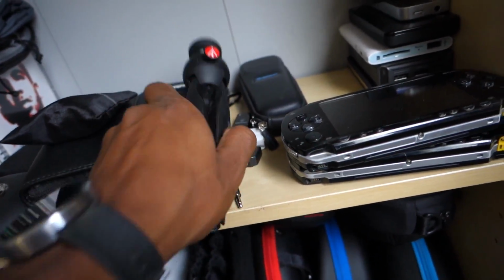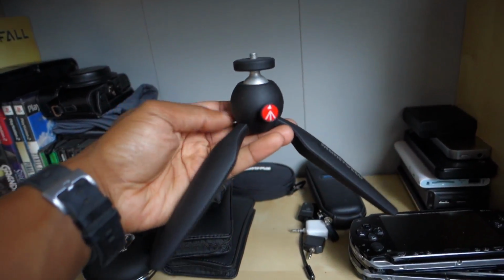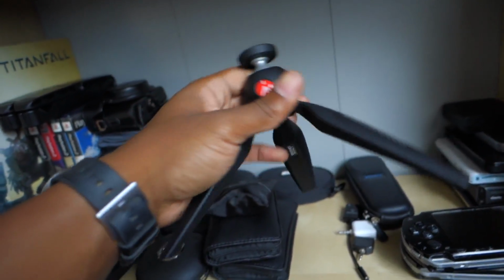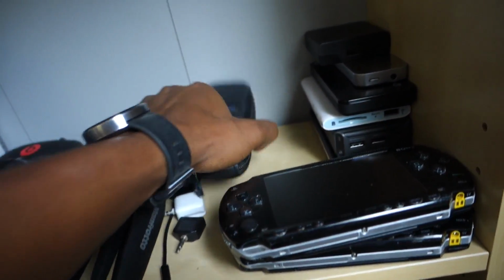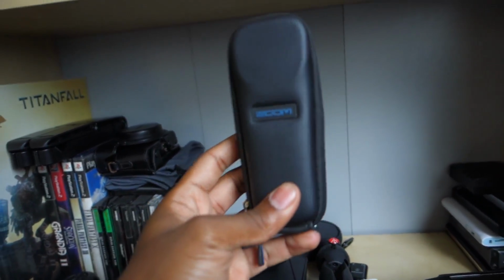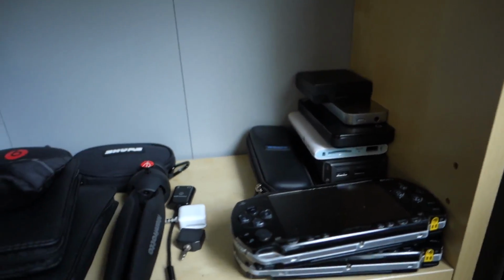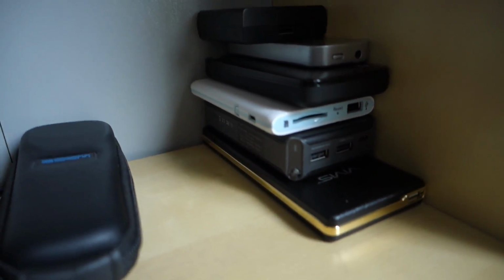I've got a little stand, or a mini tripod rather, for my cameras. So something like the RX 100 Mark III that I'm using now can stand on this with no problem, and look pretty good. I've got a Zoom H1, definitely very handy, an awesome starter audio recorder, and it's still very functional when you're on the go, so definitely a good job there by Zoom. Let's see, I've got tons of portable batteries.